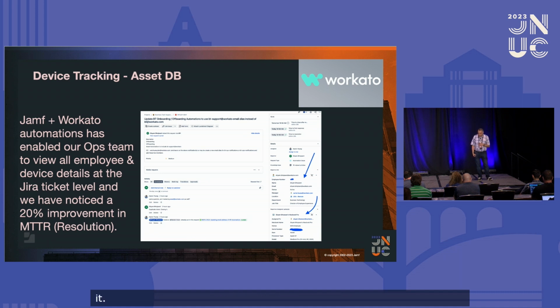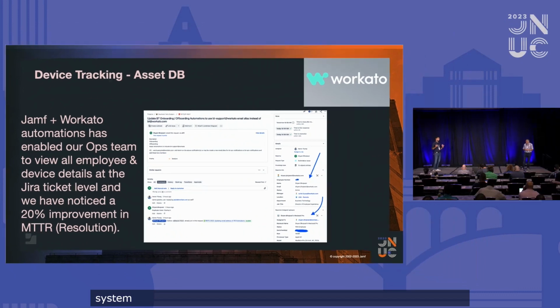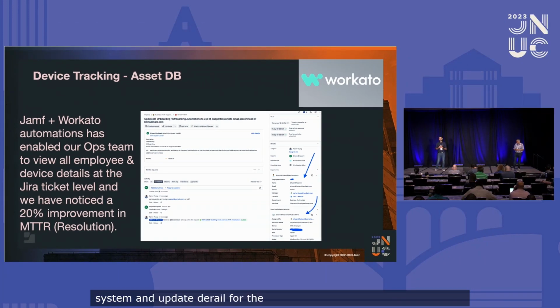I'm going to breeze through this. So this is more around device tracking and CMDB. CMDB is your configuration management database. So when I joined the company last year, my first action was to look at a ticketing system, and we got Jira for the whole company, right? Like Jira Service Management, Jira Software, because we wanted to hold ourselves accountable to SLAs, SLOs, and a service catalog. What does the BT team support from a service standpoint, right?